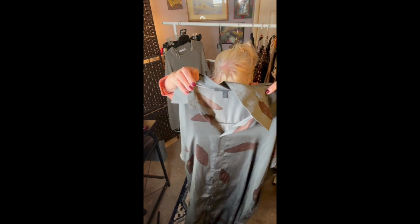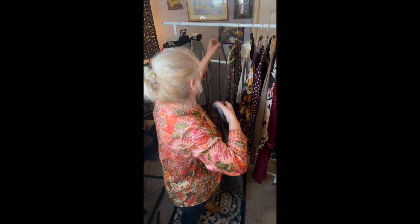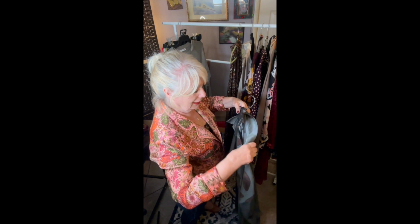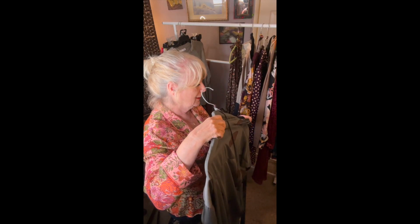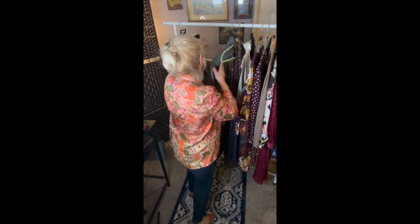This comes very long because I'm very short, so it comes about maybe half an inch above my ankle, and I can bring it up with the belt if I want to, and that's okay. Or I like long dress, so I really like this.